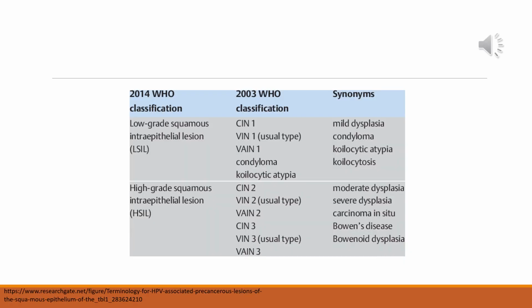So I think this is a great picture just to understand the bigger scale of things. How come we had, let's say, VIN and VAIN and CIN1, and we connect them with koilocytosis, and we connect them with other pathological terminology like mild dysplasia versus the severe dysplasia of CIN, VIN 2 and 3, and how those were unified into LSIL and HSIL in the newer classification.